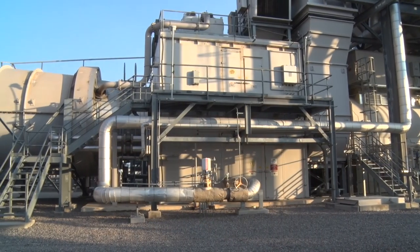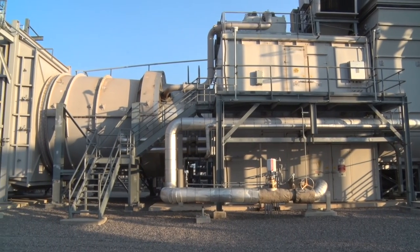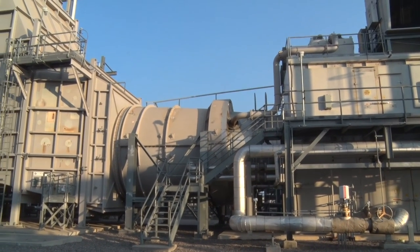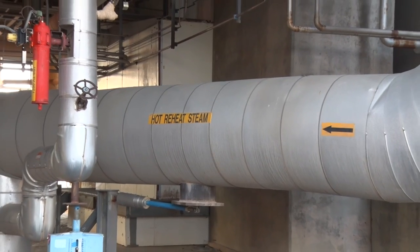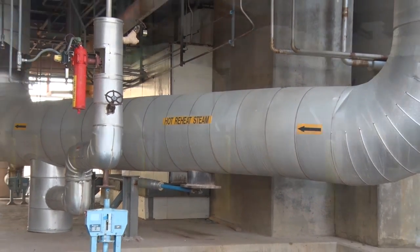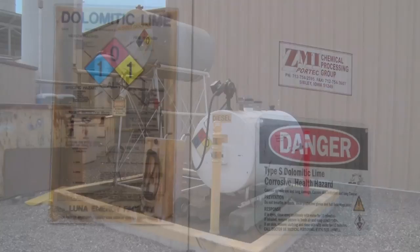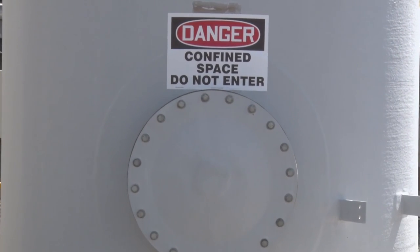The nature of an electric power generation station presents numerous hazards that contractors must be aware of. This includes high voltage electricity, high pressure, high temperature steam and water, hydrogen, high pressure natural gas, hazardous chemicals, diesel and gas, and confined spaces.